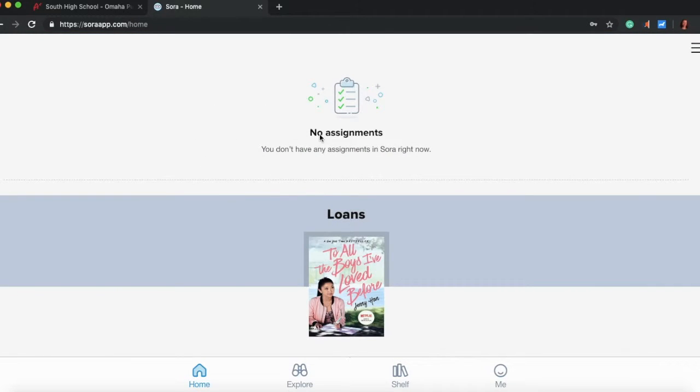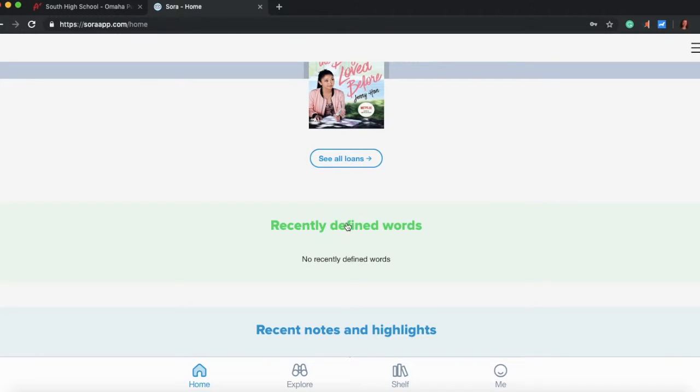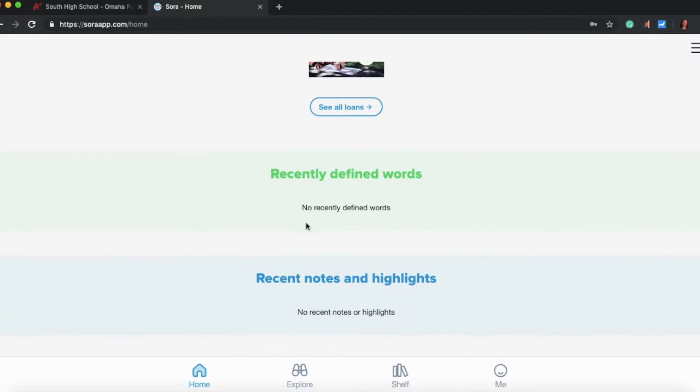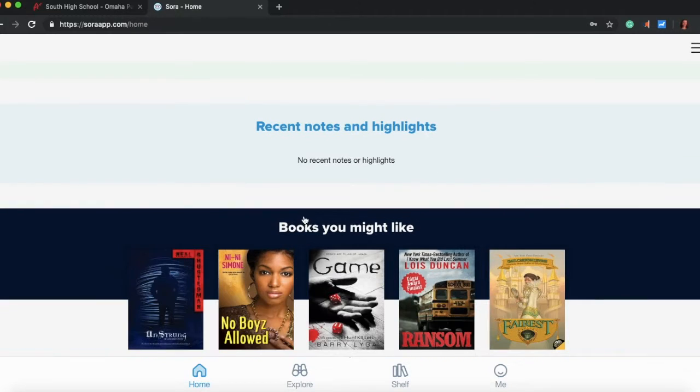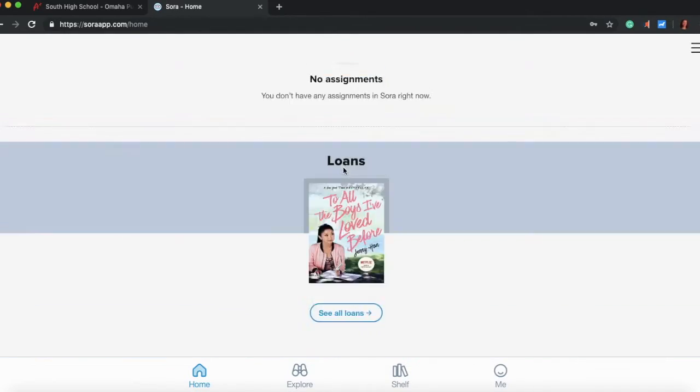It starts off with the main page. One of the nice things with Sora is that sometimes you will have audiobooks or ebooks assigned to you by a teacher. Those will show up here. You will next see your loans, followed by any defined words you will have or recent notes and highlights. At the bottom, you will also get different book recommendations.